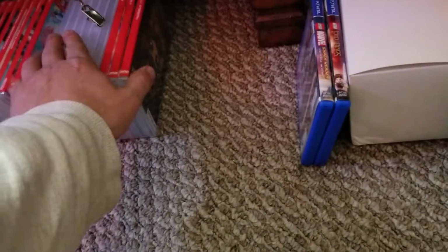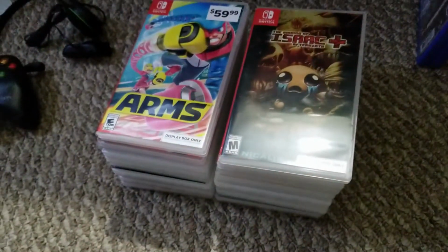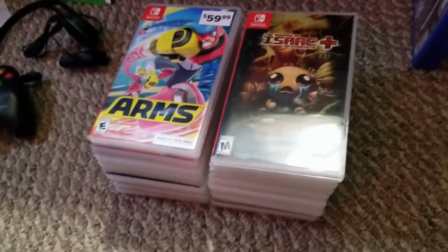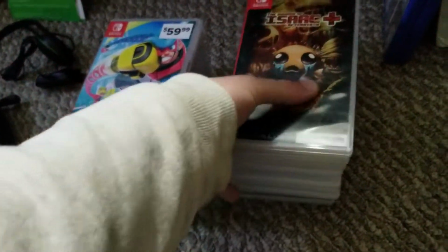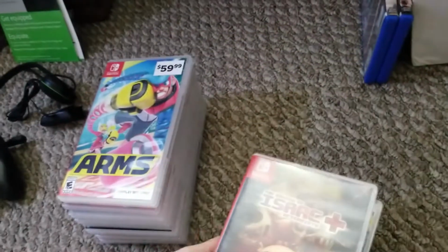And then Switch cases. Not that I plan on finding Switch games anytime soon, but I think I grabbed about 20 of them, because they were throwing these out like crazy. So these are all brand new cases. Some of them have the artwork.